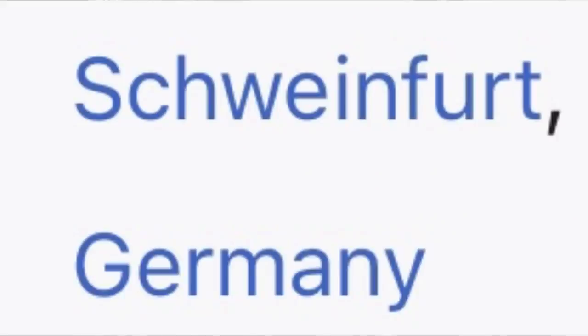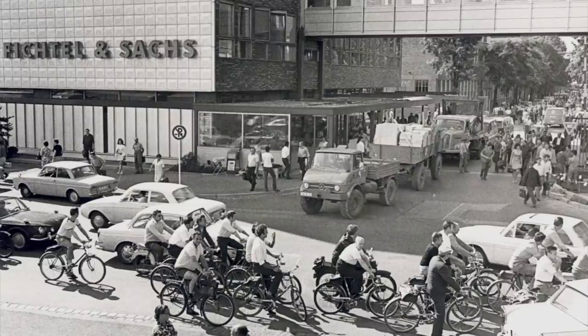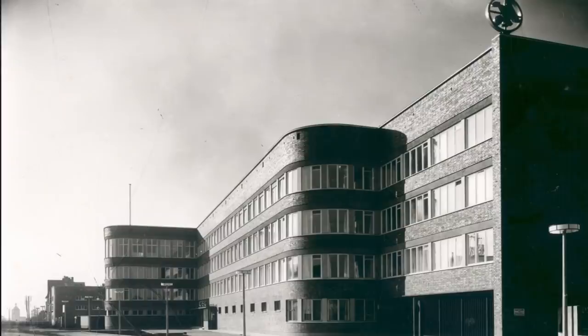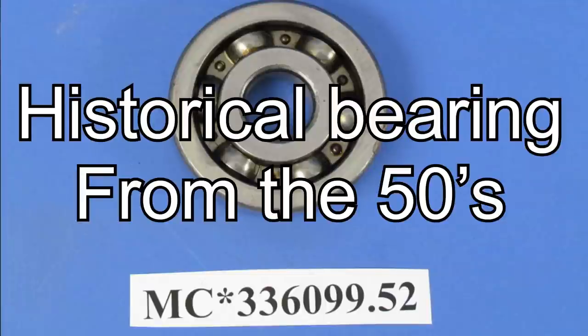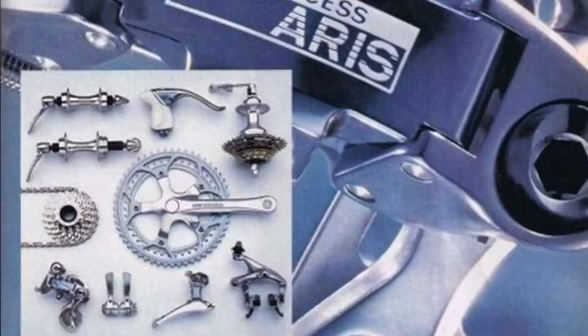I know Sachs from automotive, from cars, because they make a lot of components for cars. I didn't know they had a bicycle division until I got this bicycle. Now, they started out as a ball bearing company. They are masters at making ball bearings. So they started out making ball bearings and they moved into bicycle components through their bicycle division.